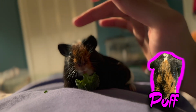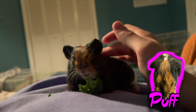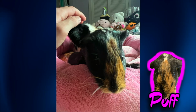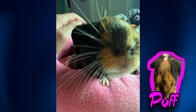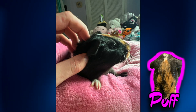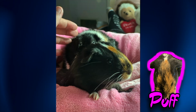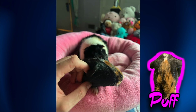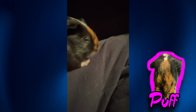Now, Puff, just like Hogi, has had her own slew of health issues. What pig hasn't? The tricky thing with guinea pigs is that they tend to hide their illnesses because they're prey animals, so you need to make sure you have a close eye on them to see if they're actually getting sick or not. So on January 2nd, 2023, at about 1 a.m., we found her limp and breathing very heavy.